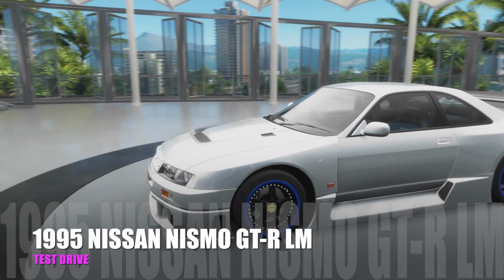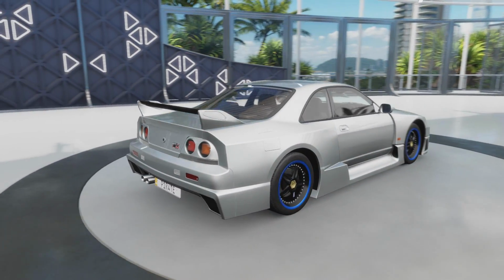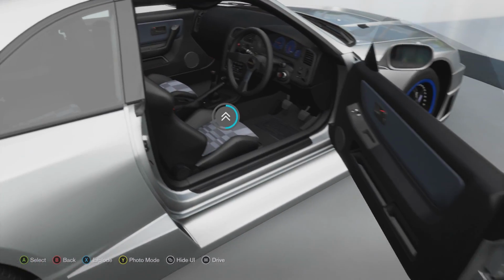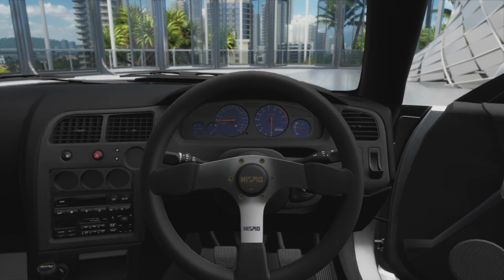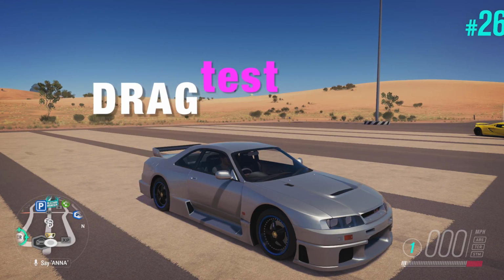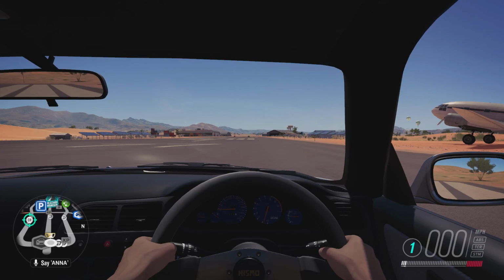This is the 1995 Nissan NISMO GT-R LM, and this is another Steve the Pirate test drive. When it comes to rare cars, this one is pure awesomeness. When Nissan stopped competing in the Le Mans back in 1990, Nismo took over. This rear-wheel drive 74-inch wide boy houses a 398 brake horsepower inline-six engine with multi-point injection that can go 0 to 60 in 5.2 seconds.